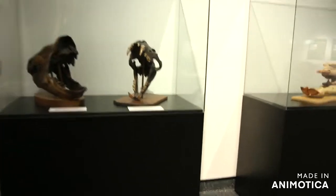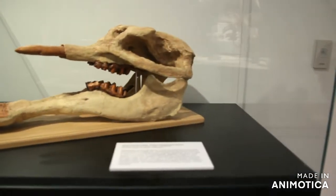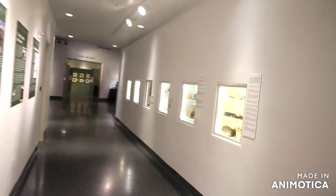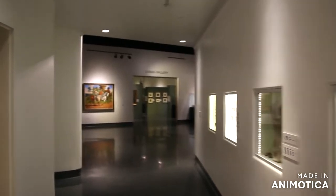And then we have some more skulls over here. And I'm not sure. I can't read that. It's an elephant. So we're gonna continue to our final destination. I'll get to you when we get there.